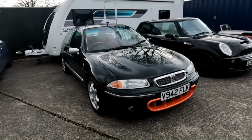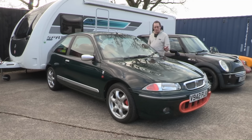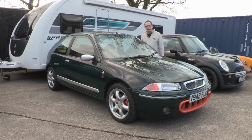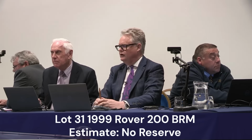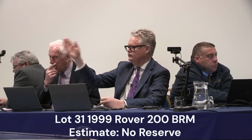It's not been abused, which makes a change for these kind of cars. Obviously a lot of them have been hotted up and so on over the years. But hey, let's see what happens when it goes under the hammer. It's a no reserve vehicle, starting at 1,000, they're cheeky chaps. Beautiful red leather. 1,000 is bid, thank you.